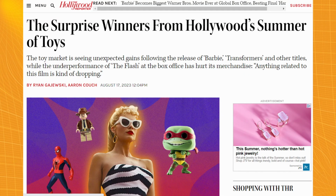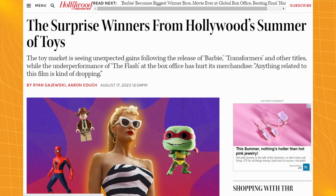My news item for this episode, the surprise winners from Hollywood's Summer of Toys, was an article talking about toys connected to movies, which I find very interesting. I'm a big movie fan, as well as being a toy collector. The article gives Ken's BFF Alan a mention. This doll from 1964 is a winner, of course. Those dolls shot up in value after the movie came out, with Alan having a funny, quirky, small part in the movie. I had previously talked about that on another episode of Pegwarmers.